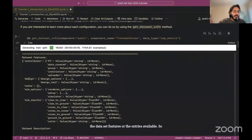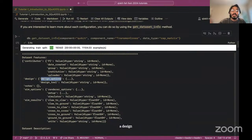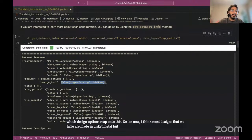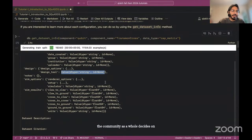For example, there are 4 columns in this data set. Contributor, essentially, is a dictionary with a bunch of information about who contributed this data. A design column, which includes a design options dictionary, which, for people who are experienced with Qiskit Metal, is the meat of the data set, in the sense that it contains all the information needed that you can then parse and use to instantiate your Qiskit Metal components. And a design tool, which tells you which design tool has been used to create this design, which design options map onto this. For now, I think most designs that we have are made in Qiskit Metal, but there is no reason why we can't grow to other design tools if the community as a whole decides on adding more design tools to this field.